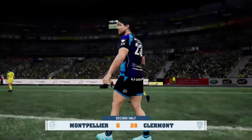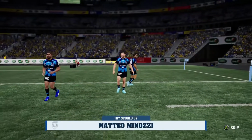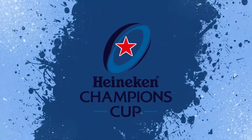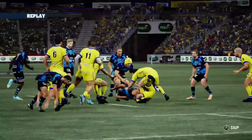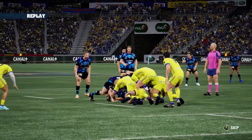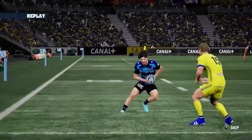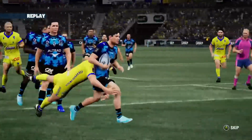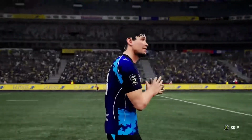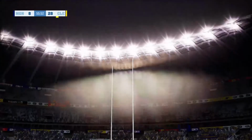Down the short side, Matteo Minozzi scores, and Montpellier may not be back in the game, but the respectability is starting to come back into the scoreline. With that, it becomes 28-8, but I'm sure Montpellier would love a little bit more than that, and Minozzi showing just how good he can be. Great step inside, and of course the finish, exquisite by the Italian. And the kick, good for Montpellier too.